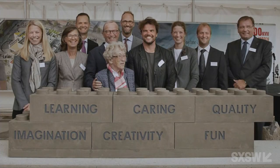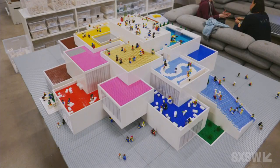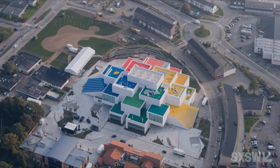You can imagine the excitement I felt when I got approached by the Lego family to help them design and build the home of the brick. Here we are laying the foundations, sturdy concrete Lego bricks. This was the first architectural model we built, and this is what it looks like today.